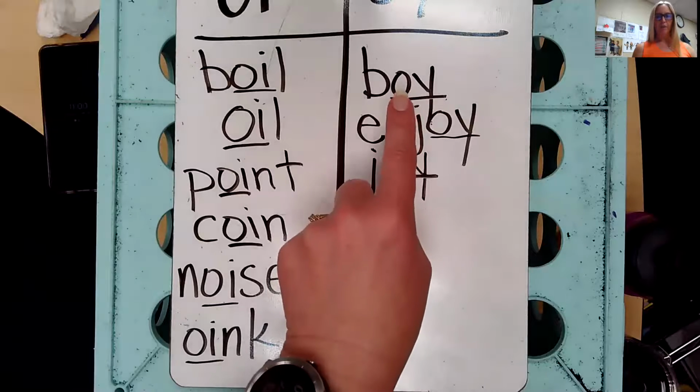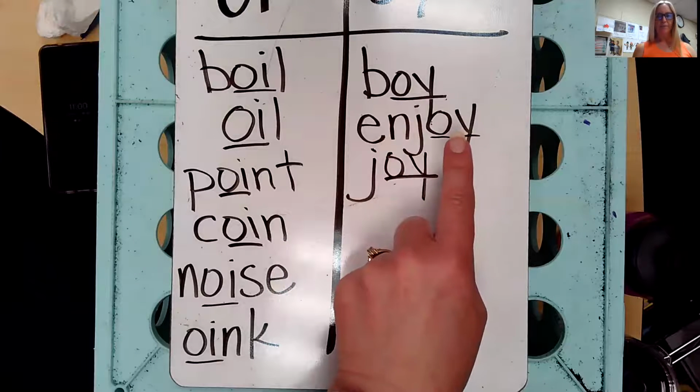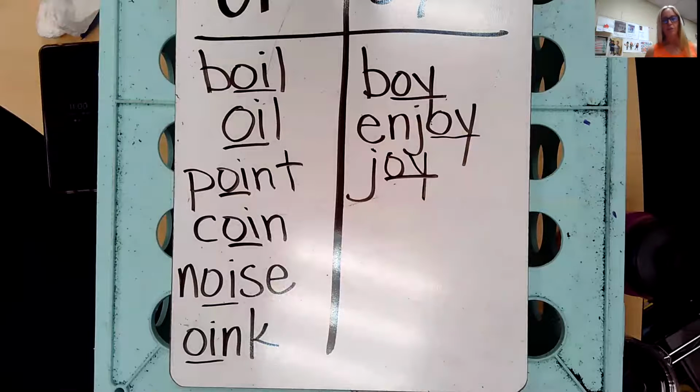Let's try the other column. Boy, enjoy, and joy. Good. You want to be able to read those fluently, so if you need to go back and continue to practice our OI and our OY, you can do that.